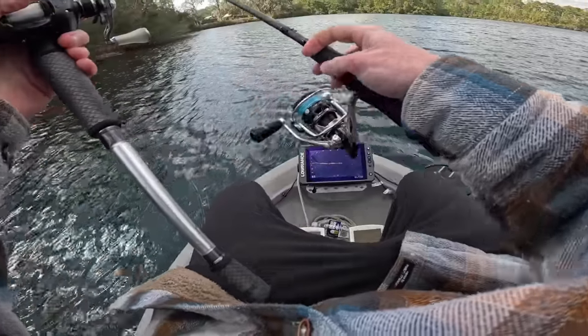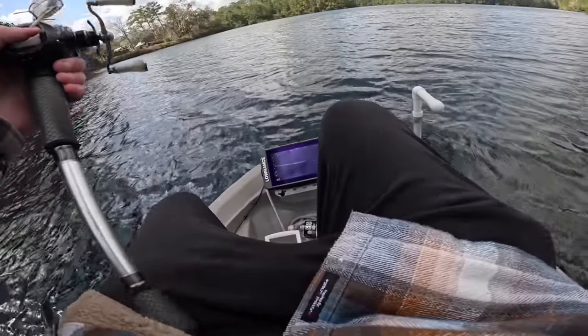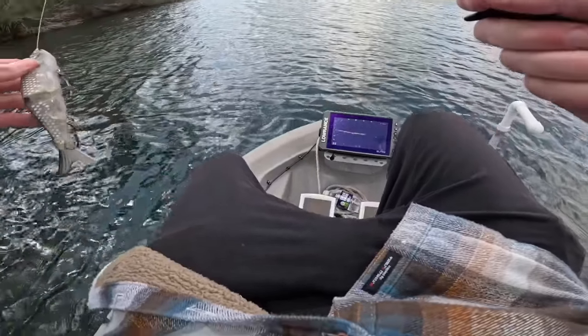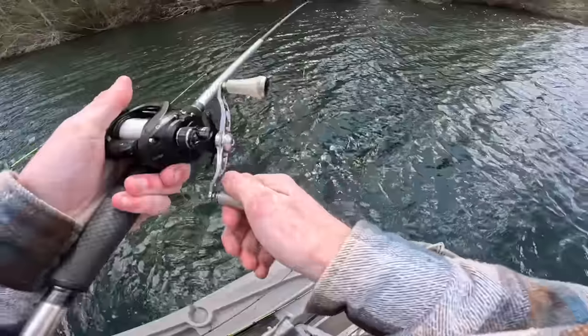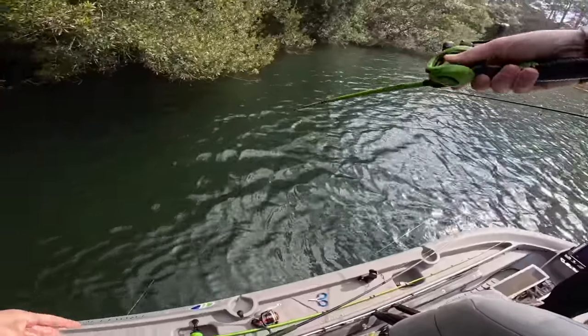I'm gonna switch gears here, folks. We're going with the glide bait, busting this puppy out. Love to throw this thing. Nice and slow and methodical. Gets these fish wound up. The way they've been eating that mag draft, I feel like they should be hammering this thing.